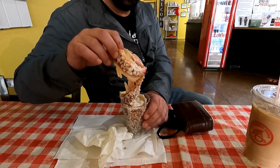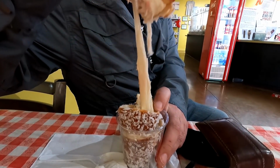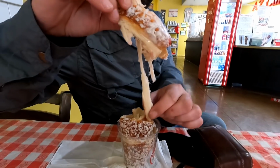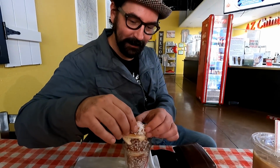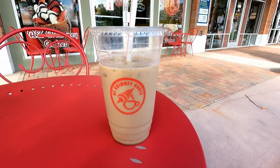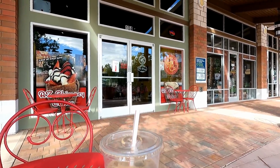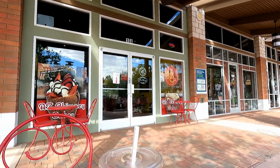I did have a little taste of the doughy bread part, and that was amazing, but yeah, there was no way I could eat one of those whole things on an empty stomach. I did have a cup of coffee though. That I can do on an empty stomach. I'm pretty much powered by coffee. So if you're ever at Mesa Riverview and you make it all the way back to where the movie theater is, I would definitely recommend Arizona Chimney Cakes, but for dessert, not for lunch.